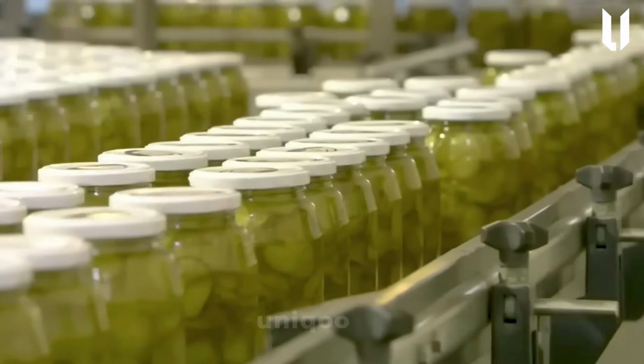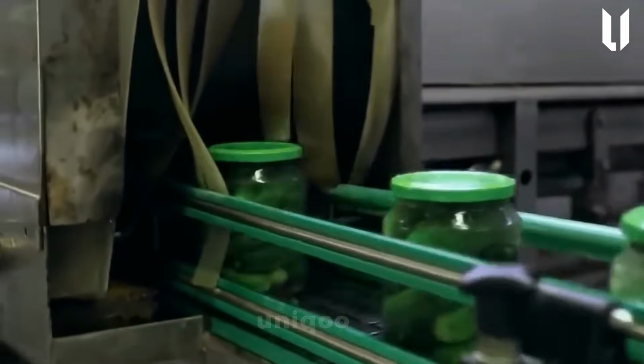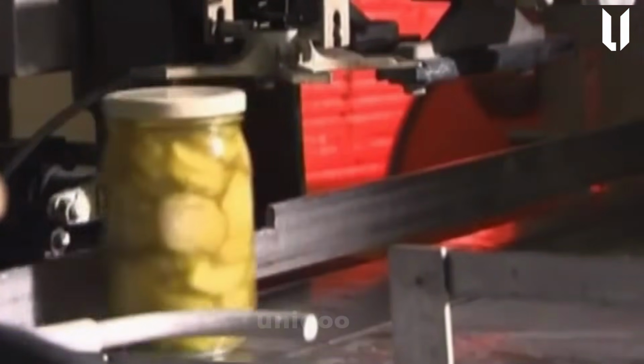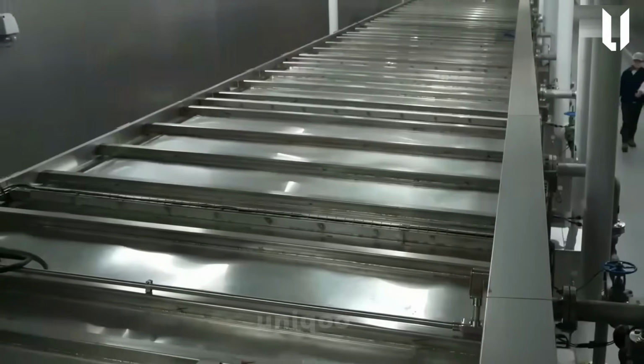Before the lid is placed, a quick burst of steam is sprayed inside each jar. The sudden change in temperature creates a vacuum when the lid is sealed, which is why you hear a popping sound the first time you open a jar. After sealing, jars pass under sensors that detect trapped air bubbles. Any faulty jar is removed by a robotic arm.